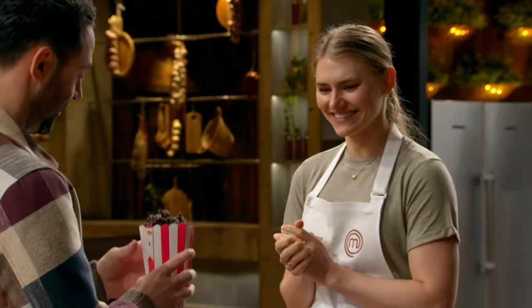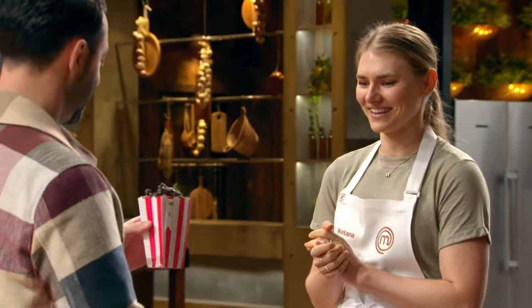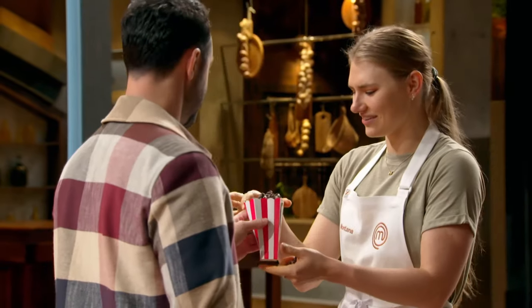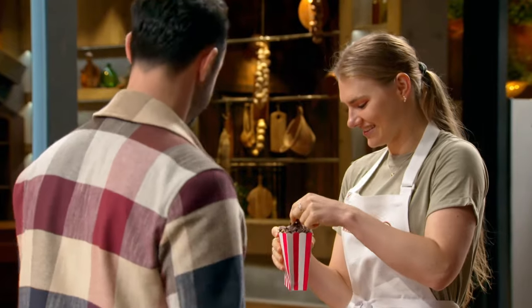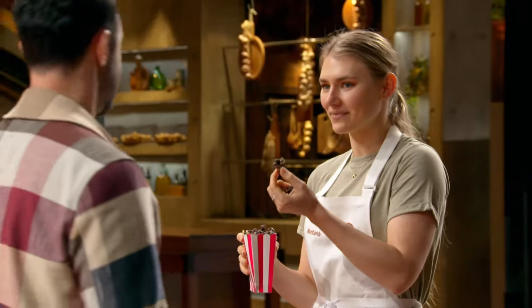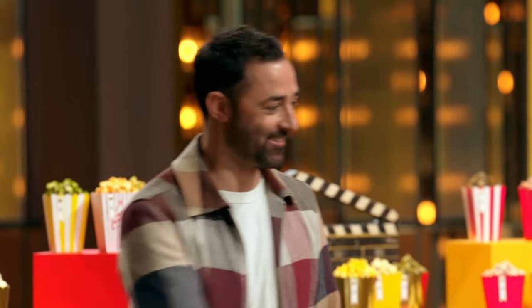I love this. My strategy for this one is smell the popcorn and try and discern it before I make any decisions. Go as hard as you want. Do you want to hold it? Yeah, just act like you're in the cinema. I'm so happy with Andy's first pick. I know exactly what this is, but I'm going to taste it just to make sure. What do you reckon? It smells amazing. Dark chocolate. Correct. Well done. Thank you, sir.